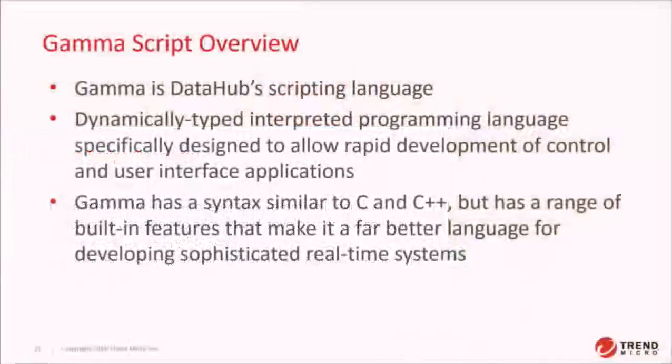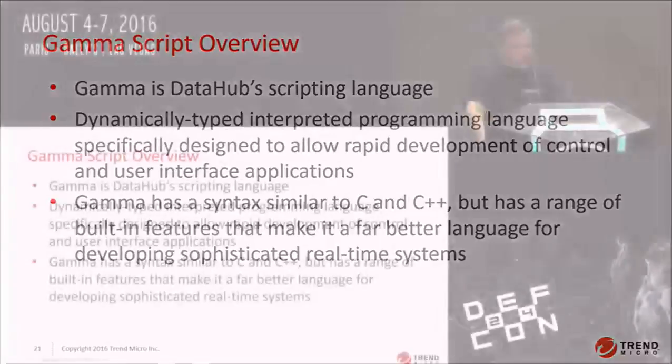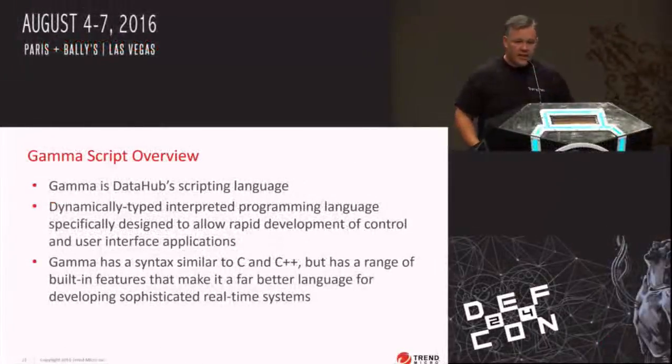So what is GammaScript? Well, GammaScript is a domain-specific language specifically designed for use within Data Hub. It's a dynamically typed, interpreted programming language specifically designed for rapid application development. It looks like C, and I'll show you some here in a second, and it has a range of built-in features. It's got libraries and everything. It actually has a fully documented API that you can read on the internet.